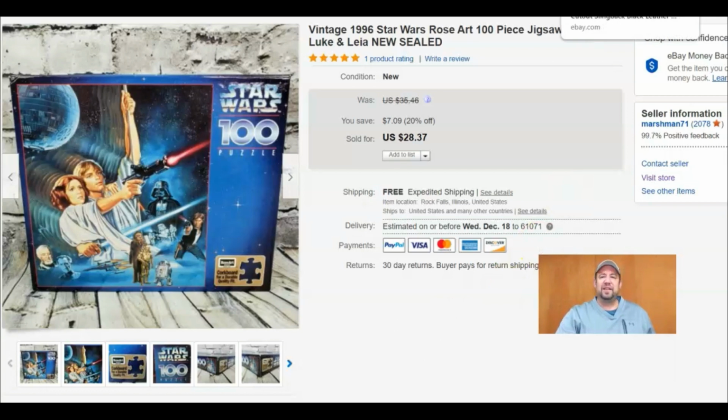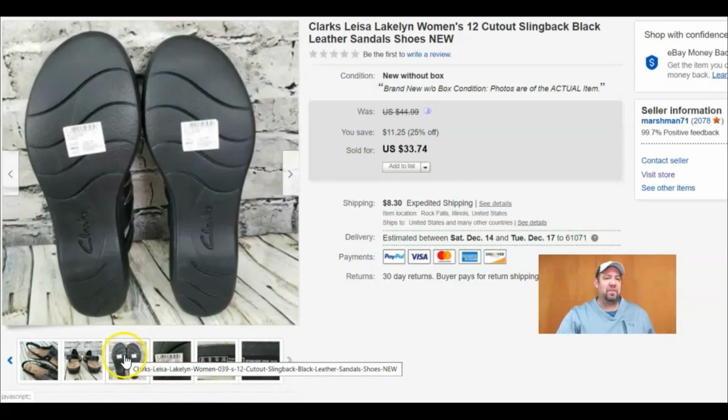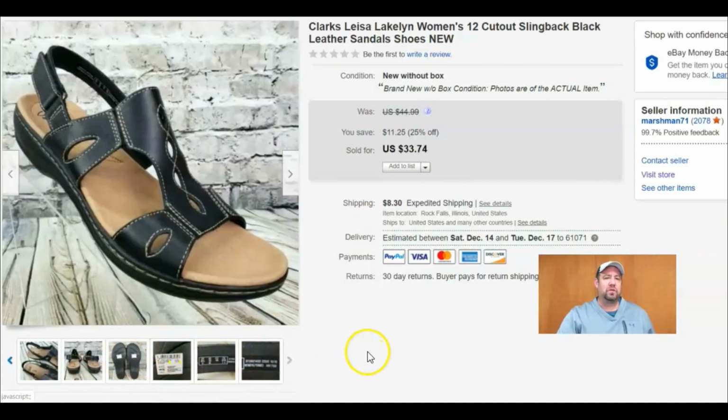You kind of get the idea over these 10 days here or whatever. A lot of gifts in here. This here's a nice pair of women's Clarks. I don't pick up a lot of Clarks, but these here were like brand new. Yeah, they were new because they still even have the little tabs on the bottom. So these were brand new Clarks, just new without box. They went for $33.74 plus buyer paid shipping on top.